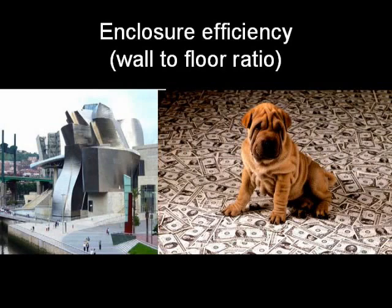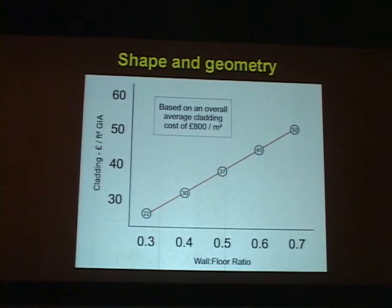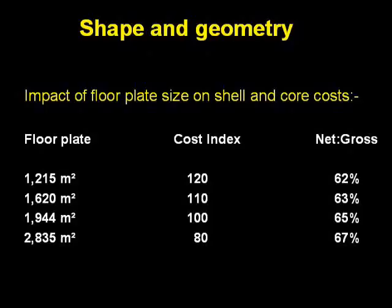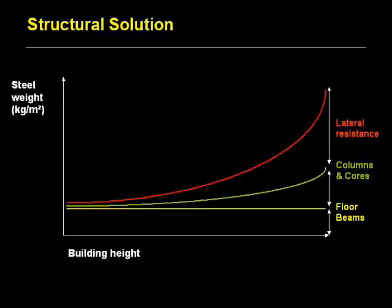So when I hear somebody say, by making a weird shape, I save some steel for building load, I can't help thinking what the bill on the other side of that equation is for enclosure. Shape and geometry, the wall-to-floor ratio becomes less efficient. It's a profound cost factor in a world where 20 to 25% of the cost is in the external wall. The shape and size, obviously, of the floor plate makes a big difference. Bigger towers are more economic. So I'll let you have these figures if you care.